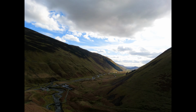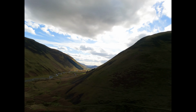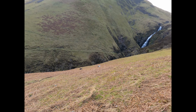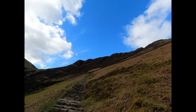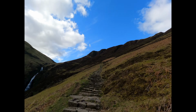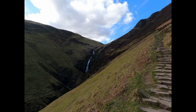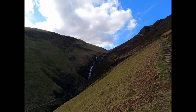So one thing in this area is the valley is beautiful. When you come on these walks, you'll probably see some goats down there, some goats up there, so it's not uncommon to see goats and sheep in the area. And there's the waterfall over there, the Grey Mare's Tail, which is fed by Loch Skeen at the top.